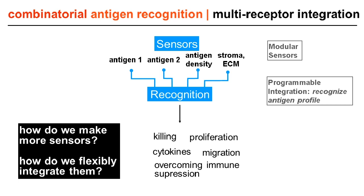So we'd like to have modular sensors, and then equally importantly, we want to be able to integrate this information so that we can recognize the antigen profile and then have that trigger things like killing or proliferation, et cetera. So the question is, how do we actually make more sensors beyond the CAR that we can put into the cell? And then how do we flexibly integrate them?